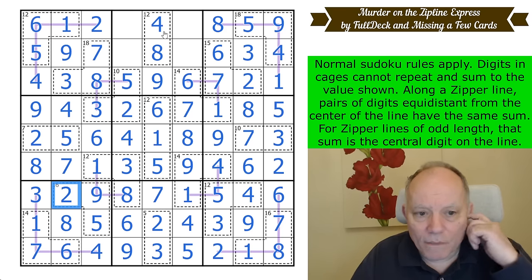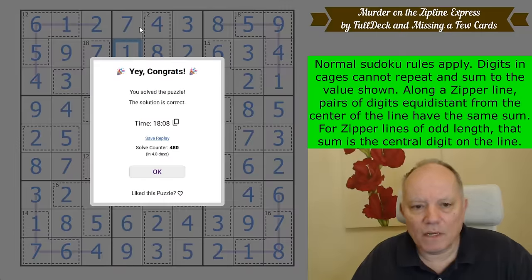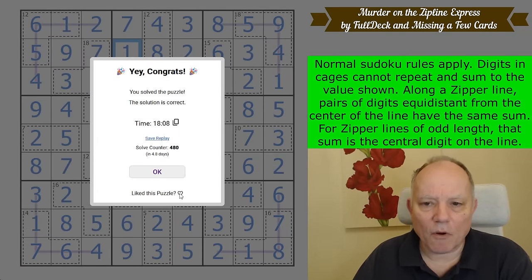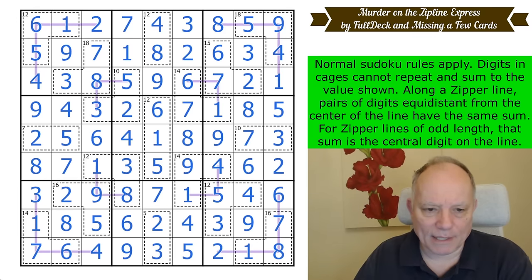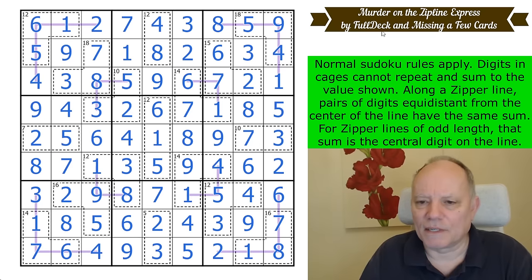1, 3, 6, 4, 5 and 2, and we go up to the top box. 7, 3, 2 and 1, and we're done. And the murder has been cleared up on the Orient Express. 480 solves, that's how popular Full Deck and Missing a Few Cards are. Always producing excellent puzzles. And that was just, you know, a flawless glut of symmetry.